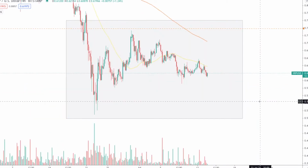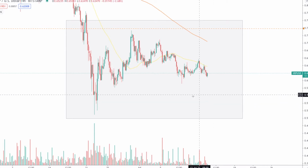I was staring at this chart and I realized that this looked oddly familiar because I've been staring at the XRP chart for such a long time. This felt like it's happened before, right? Not just once, but multiple times. Let me show you. Here we go.